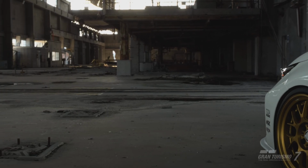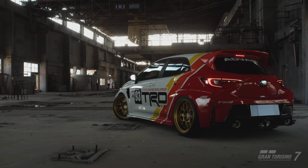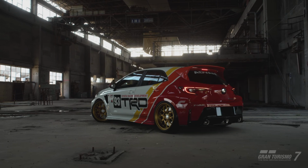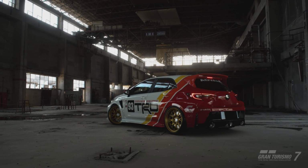So pretty fun car in all, something you might not have tried before. I certainly hadn't driven it, especially with the new engine swap, but I think you'll enjoy that. I really liked it.